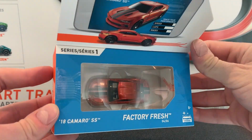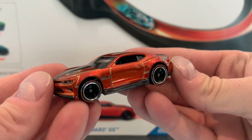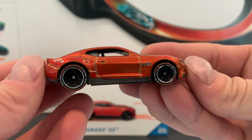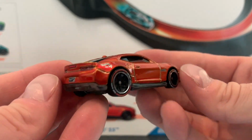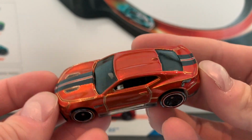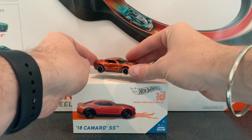Next up in the Factory Fresh series from Hot Wheels ID is that 2018 Camaro SS, and it's in that Spectra Flame sort of orange color. It's a really nice color and I really like this Camaro. It's pretty cool. And again, all those tampos on the front and the rear, it's a really nice looking car. All of the cars in the Hot Wheels ID series are really spectacular.